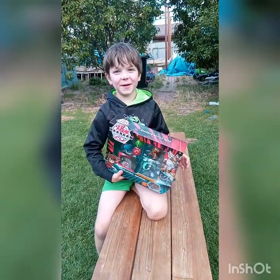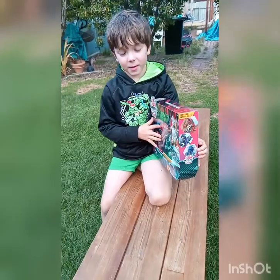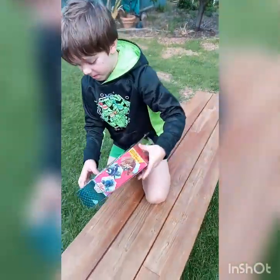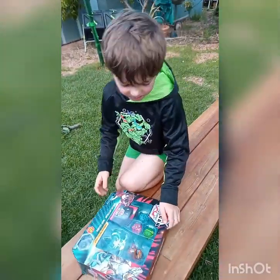Going to be opening up the 5-set of Bakugan. My name is Sam. It's my birthday today, and I'm a 7-year-old. This is from Big W if you want to get it, and we're about to open it.